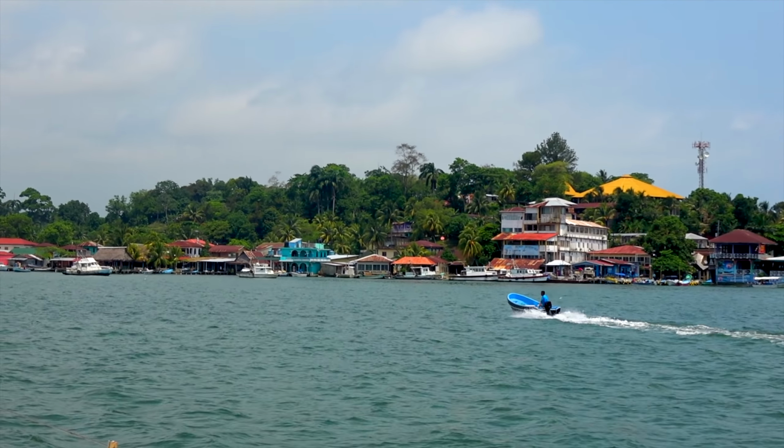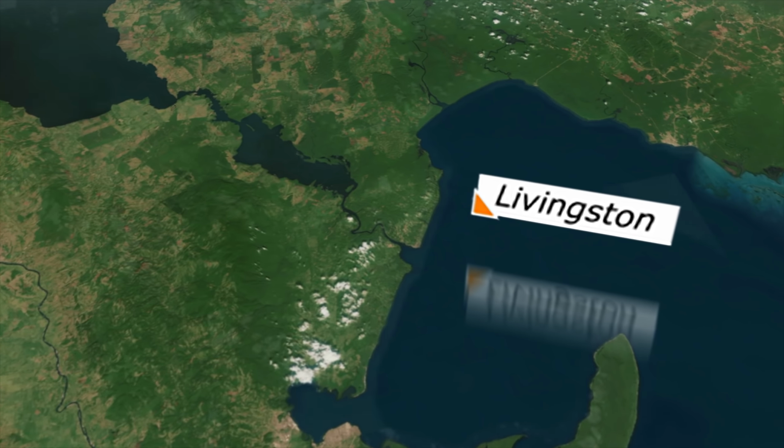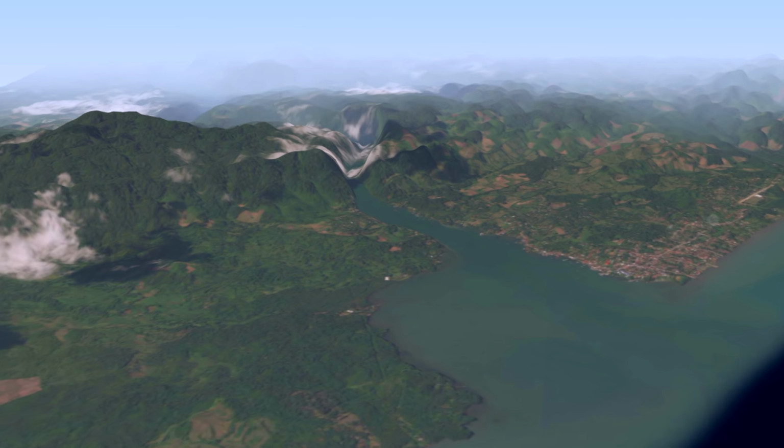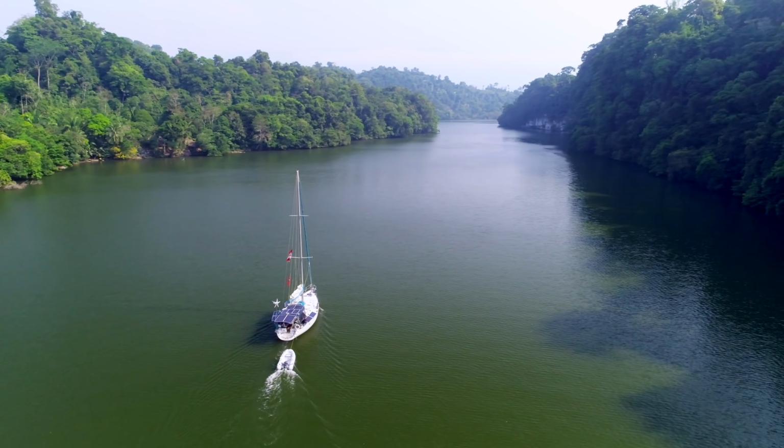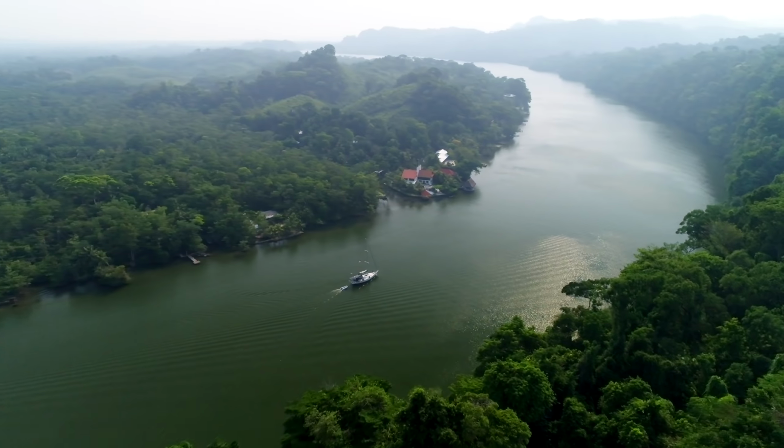Welcome to Rio Dulce, the largest freshwater river in Central America, leading straight into the heart of Guatemala from the Caribbean Sea. The first thing you'll realize is life on the river is an absolute spectacle of nature, surrounded by lush tropical rainforests and an abundance of every kind of wildlife imaginable.